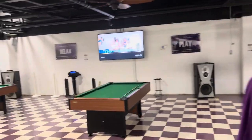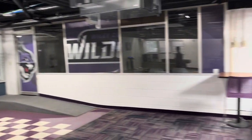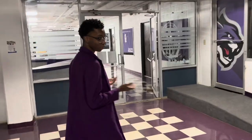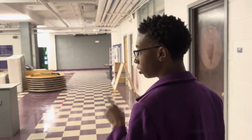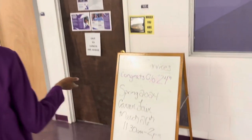We have different things down here. We have a little gaming room, a little chill lounge, and pool tables. They're also renovating this right here. I can't even tell you what they're going to do to it. This is what I like to call my territory because I am Student Union Activities Board President. We host a lot of meetings down here because we try to utilize this space as much as possible. Down here, we also have a career closet, which is free, and a food pantry, which is open as well. If you don't have any snacks or the funds to afford groceries, you can come down here, make a little list, and get your groceries for free. We're also home of our director of career services.